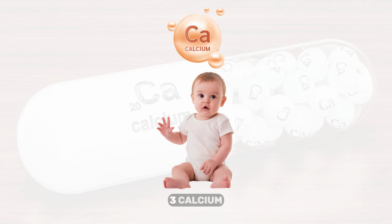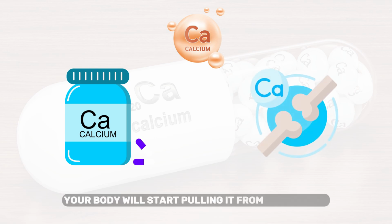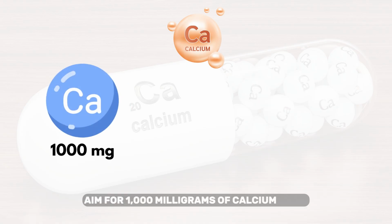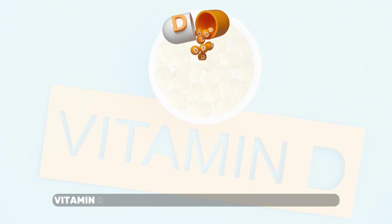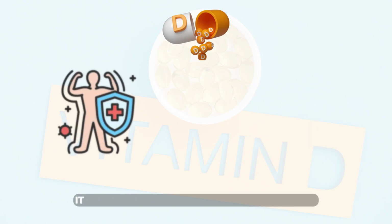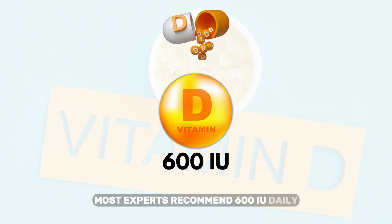3. Calcium. Your baby is busy building bones and teeth, and if you don't get enough calcium, your body will start pulling it from your bones. Over time, that can weaken your own bone health. Aim for 1,000 milligrams of calcium daily through a mix of food and supplements. 4. Vitamin D. Think of vitamin D as calcium's best friend. It helps your body absorb calcium effectively. It also supports your baby's immune system and bone development. Most experts recommend 600 IU daily.